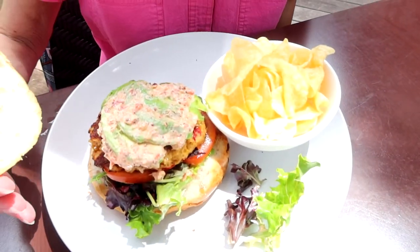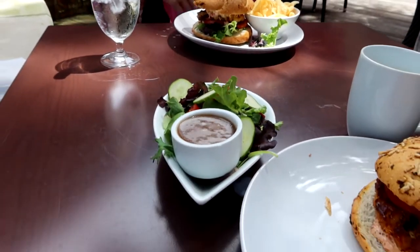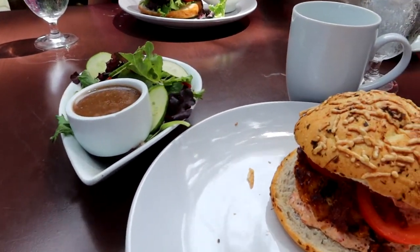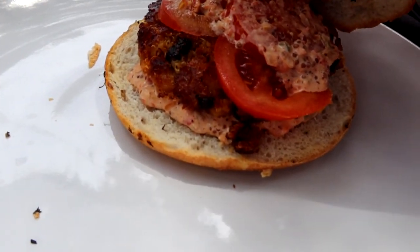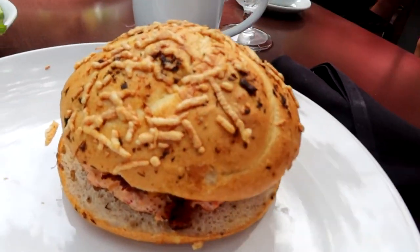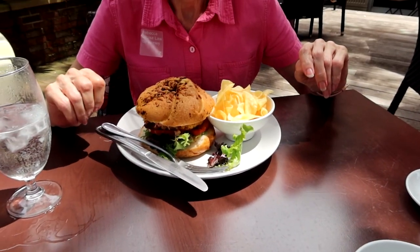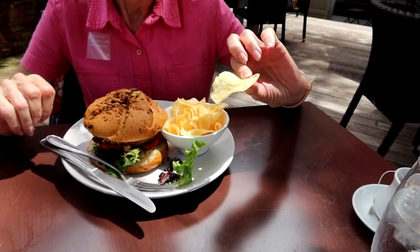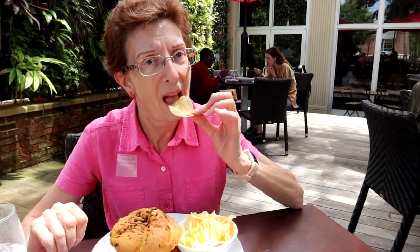I have the crab cake with avocado and a red pepper remoulade. Oh, extra right here. Thank you. And I got a veggie burger. It's supposed to be black bean and quinoa veggie burger with some red pepper remoulade. And there's some tomatoes on there. That looks right up my alley. And I got a side salad, and Mom got a side of the house chips. Do you think they're made here? Or I think just fancy? They're supposed to be, but they just look like regular chips to me.